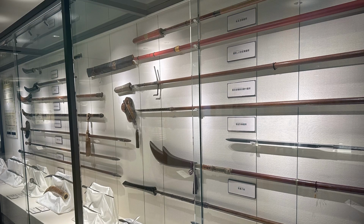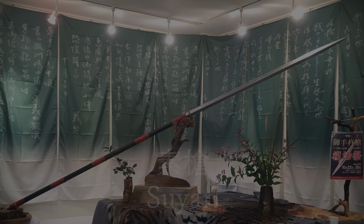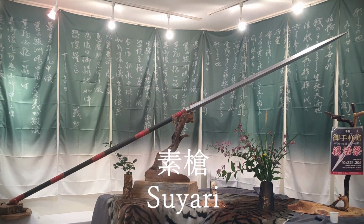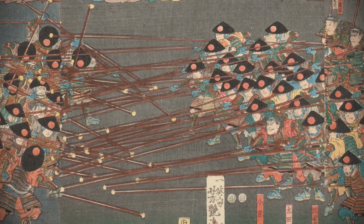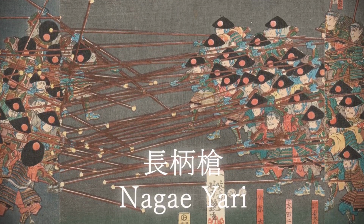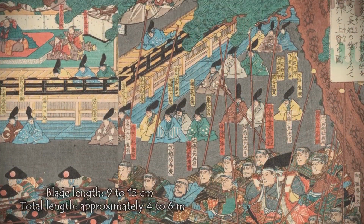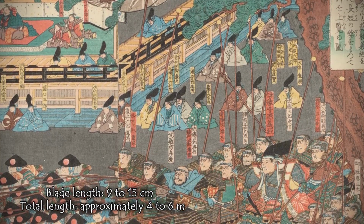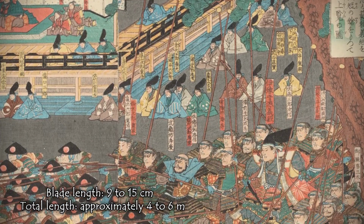There are various types of spears, but let's introduce some representative ones. Suyari is the most basic form of spear. Its blade is straight, and the shaft is simple and rod-like. Within this category, those with longer shafts are called Nagaya Yari, with blade lengths ranging from 3.5 to 5.9 inches, and an overall length of about 13.1 to 19.7 feet. This type of spear was commonly used by lower-ranked soldiers in group battles.